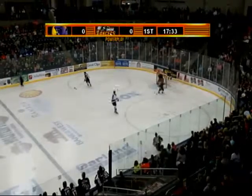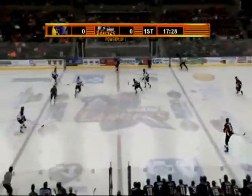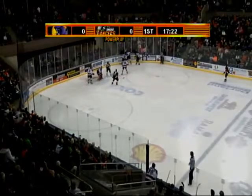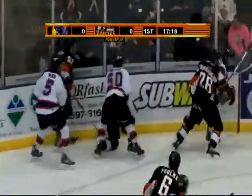The bench for Youngstown might look familiar, as Anthony Noreen, third-year head coach, is joined by one of his assistants, Michael Zucker. You might remember that name from a stint for 2 years as an assistant coach here in Omaha under Bliss Littler. Lancers now with just 1:10 remaining on the power play.